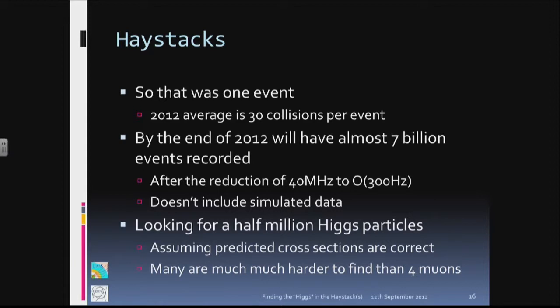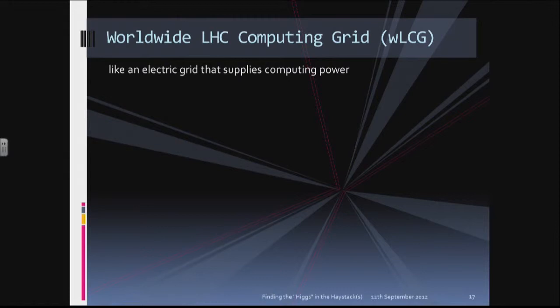If we believe the predicted cross sections from theory, in this data set there should be something like 500,000 Higgs particles. But the vast majority of them are much harder to find than these 4 leptons, 4 muons. And so how do we actually carry out our computing? We use what we call the grid, and the name for the whole thing is the Worldwide LHC Computing Grid.